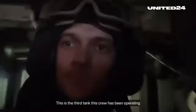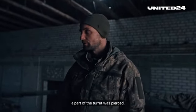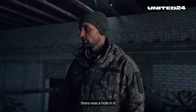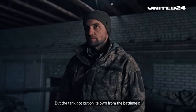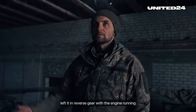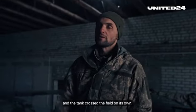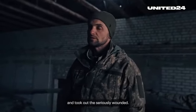The enemy knows the devastating capabilities of the tank, making it a top priority target. This is the third tank this crew has been operating since the beginning of the full-scale invasion. The tank was damaged. A part of the turret was pierced. There was a hole in it and the electrics failed. But the tank got out on its own from the battlefield. We left it there, ran back a bit. Vadim, the driver, left it in reverse gear with the engine running, and the tank crossed the field on its own. We even came back on this tank and took out the seriously wounded.